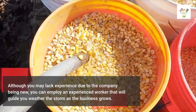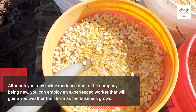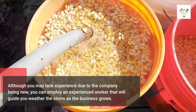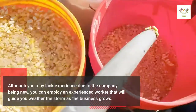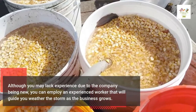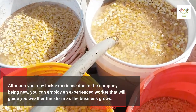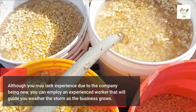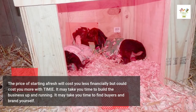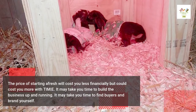Although you may lack experience due to the company being new, you can employ an experienced worker that will guide you to weather the storm as the business grows. The price of starting afresh will cost you less financially but could cost you more with time. It may take you time to build the business up and running. It may take you time to find buyers and brand yourself.